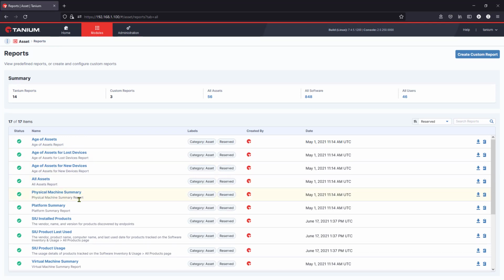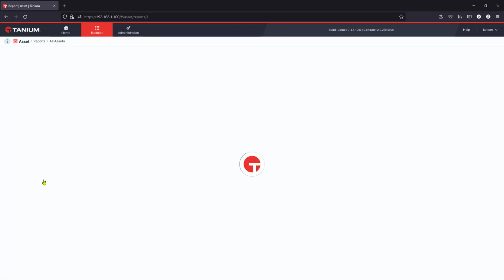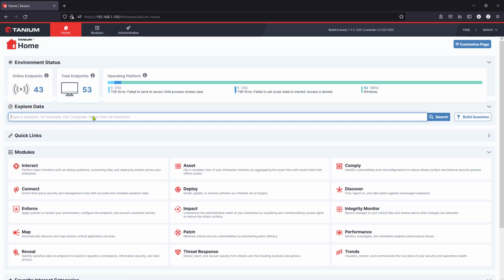The information is here, if you will, inside of Tanium very easily. Platform summary, are they virtual or not? So I know how many machines are virtual, how many of my machines are actually physical Windows 10 devices, so I can deal with. That's awesome. And I also have this all asset type of report, which, as you notice, has quite a bit of decent information: the computer name, its serial number, its platform, operating system, but not everything that I really wanted for the Windows 10 report, which we needed from Microsoft.